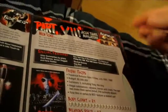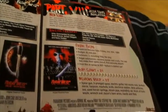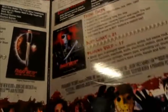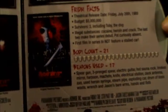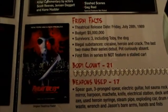It's kind of like this one right here, Jason Takes Manhattan. It's just there. There's nothing special about it. This movie is actually kind of boring, to be honest. I thought it would be a bit more exciting, but the entire time it takes place on a boat. And it ends in, like, a sewer.